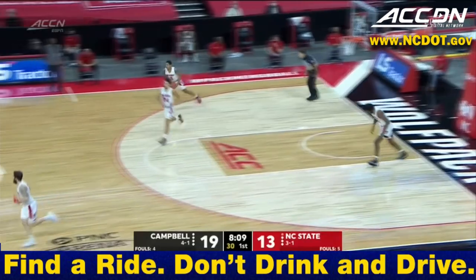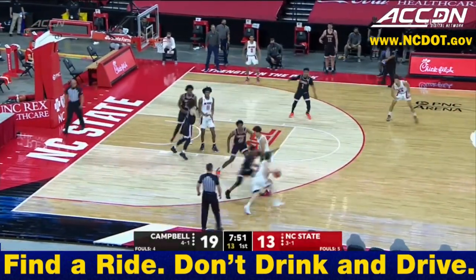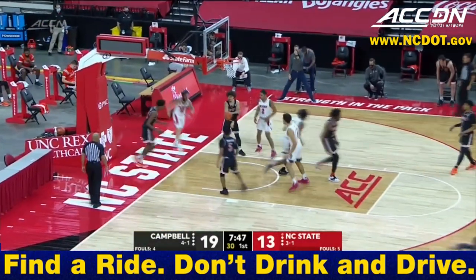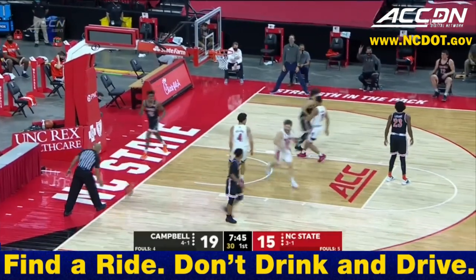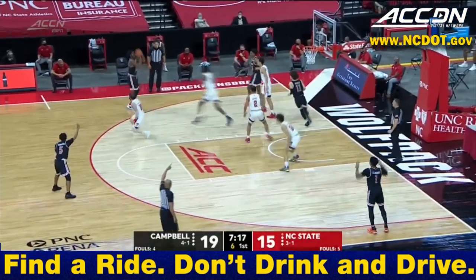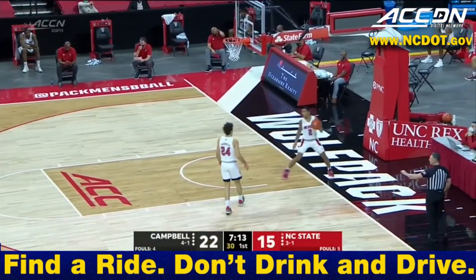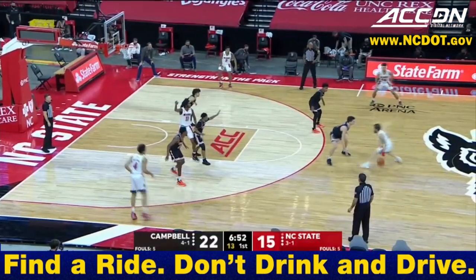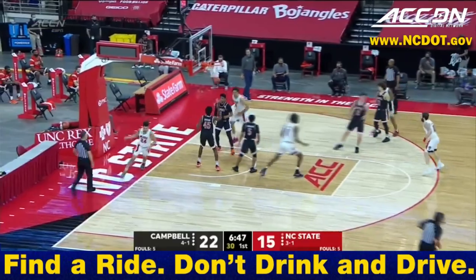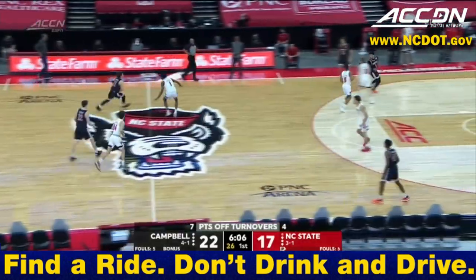And Campbell continues to capitalize. Braxton Beverly, tough take for 2. Lusain tries a 3 and he hits it. Josh Lusain, the sophomore. How does NC State cut into this lead, Malcolm? Well, they need more of that. One way. Yeah, they need more of that right there, patience.